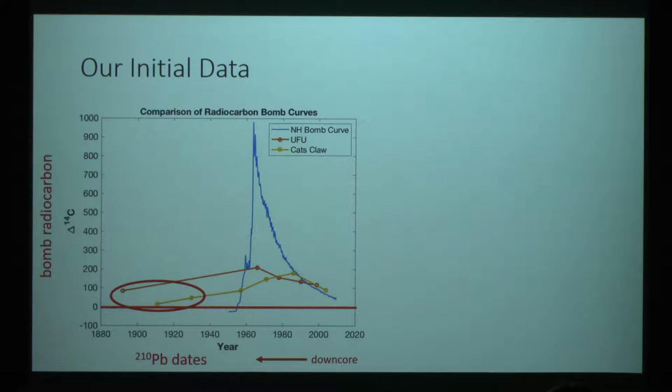So at first we thought we might have contamination in our samples, and after testing for contamination and realizing we didn't, we actually realized that we had some young carbon at depth. So what was happening was that we had young carbon at the top of our core, it was being transported down to the bottom of our core, and that was making our radiocarbon ages appear younger than they were.